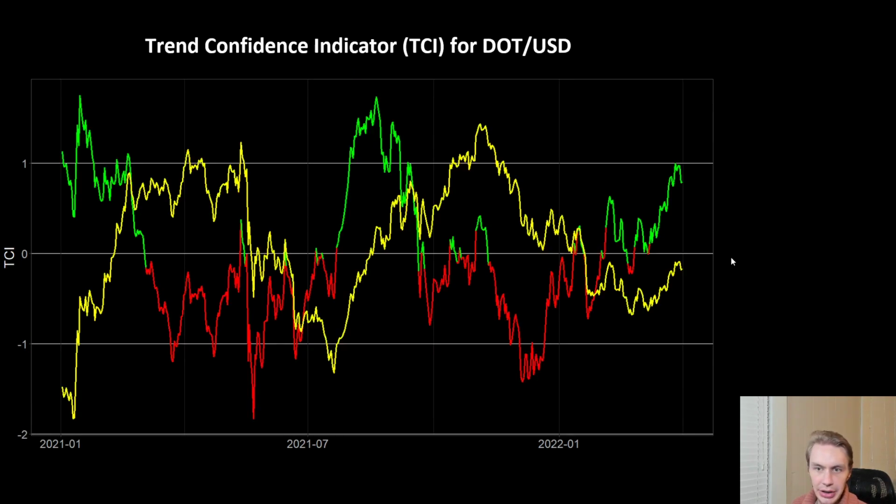Now, another indicator that's interesting to watch as well in conjunction with the UDPI is the trend confidence indicator. So this is not a risk indicator. This is getting us something a bit different. What this indicator is designed to do is to essentially tell us how confident we should be in a given trend that an asset's in. So if the asset is in an uptrend, can we be confident that uptrend will continue? In a downtrend, can we be confident that that downtrend will continue?